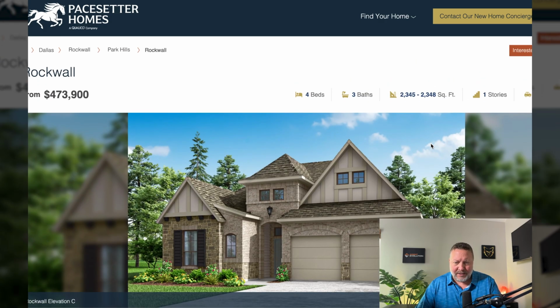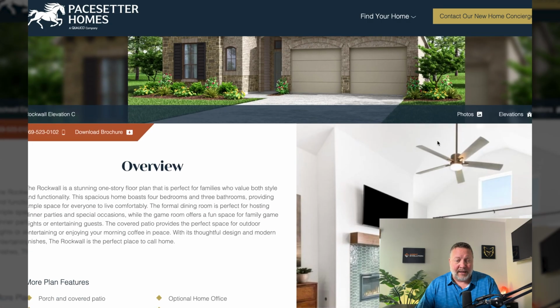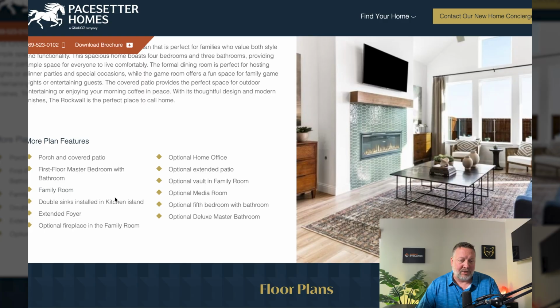So the Rockwall, what does that start at? $473,900 for a 2345 square foot house, 4 bedrooms, 3 baths, 1 story, 2 car garage. And like that extra space on the ceiling, a little bit more light coming in. There it is. You can do an optional home office, optional extended patio, optional vault in the family room, optional media room, optional 5th bedroom with bathroom, optional deluxe master bathroom, optional fireplace in the family room, double sinks, family room.